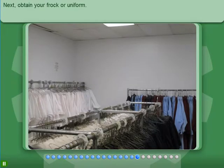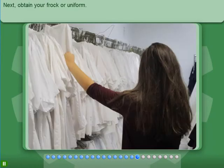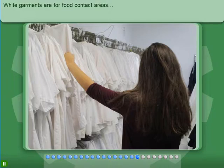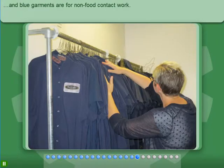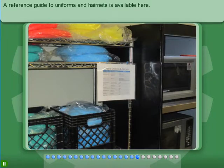Next, obtain your frock or uniform. White garments are for food contact areas, and blue garments are for non-food contact work. A reference guide to uniforms and hairnets is available here.